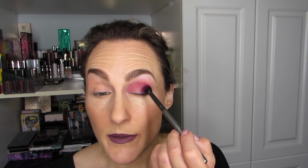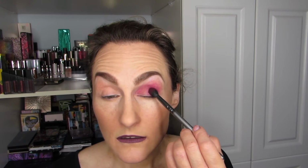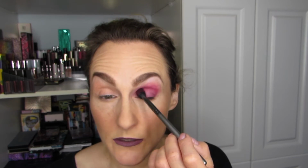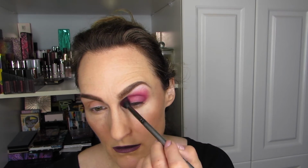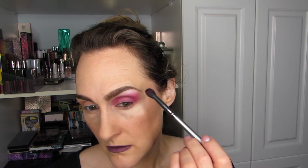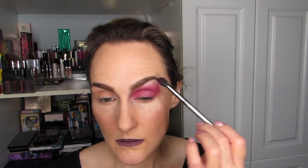So I've gone into the pan again. Now, like I said, I'm just doing a nice wash of color, and I'm going to change my brush afterwards so that I can manipulate the shadow in different ways. I'm going to go all the way up. Gosh, I like this. I'm just using what I have on the brush and going up to the brow.